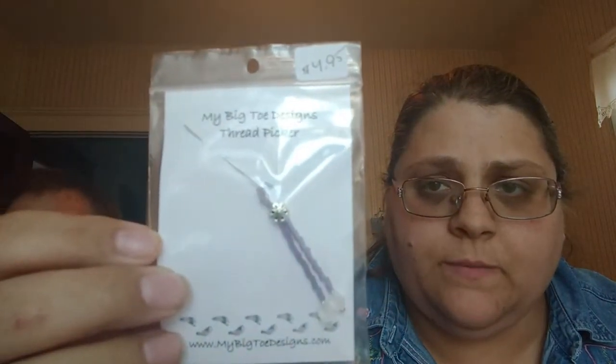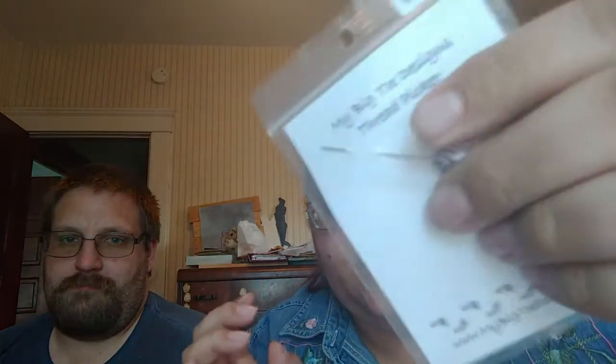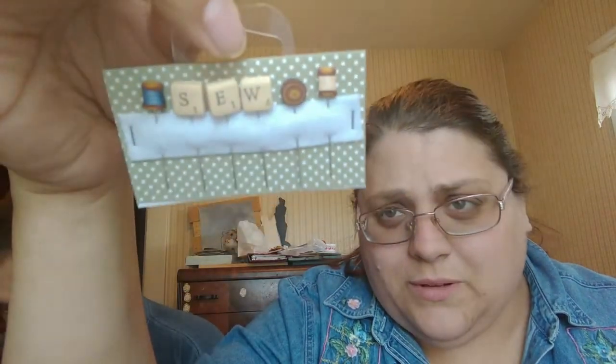So I got another one of the Year in Chalk pieces. I got August, Sleep Under the Stars. I got a thread picker, my Big Toe Design thread picker. So when you have to frog it, you can use this. It's just a needle with some beading on it. He bought me the most adorable little needle binder. He bought it because I have my heart. And then I got these gloriously adorable counting pins. That all came from Silk Weavers.